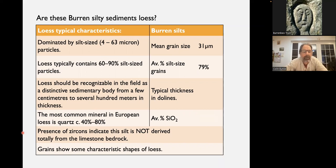Loess should be recognizable as a distinctive sedimentary unit. And in the dolines, as I said, we have a typical thickness of maybe a meter or so, not very thick, but it's there as a unit. And the most common mineral in European loess is quartz, and we have 58% silicon. We also have the presence of zircons, and we have grains that show characteristic shapes of loess.